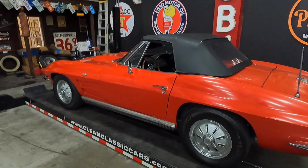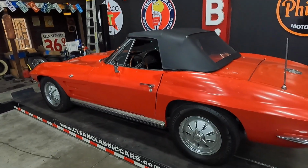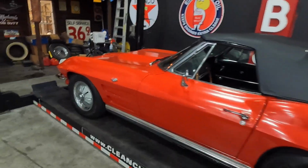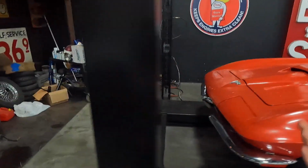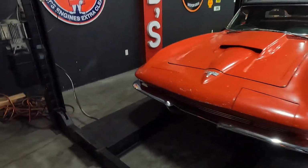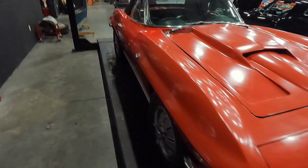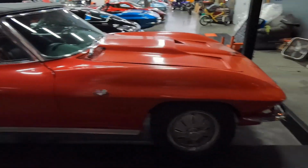But in a future episode, we're going to be looking at the frame damage that this car unfortunately has, and then the suspension damage that this car has as well. Of course, you guys know me. I'm going to make everything perfect again, but this gentleman actually brought this car in from Georgia. I'm very grateful that he brought it down to me.